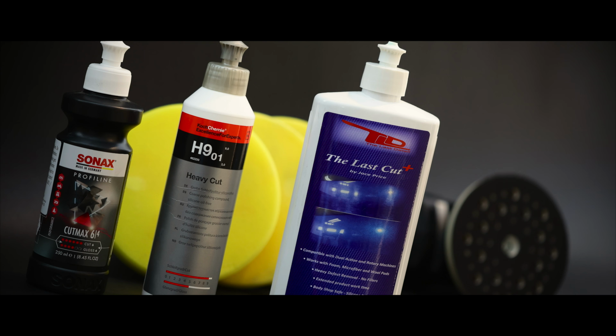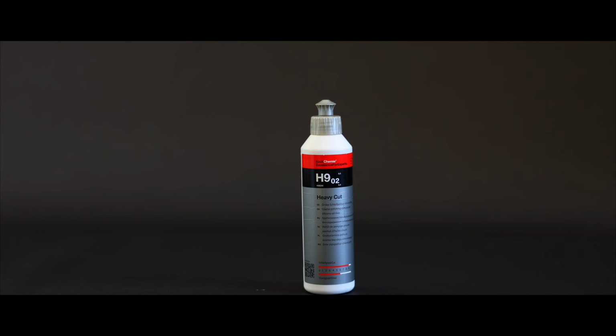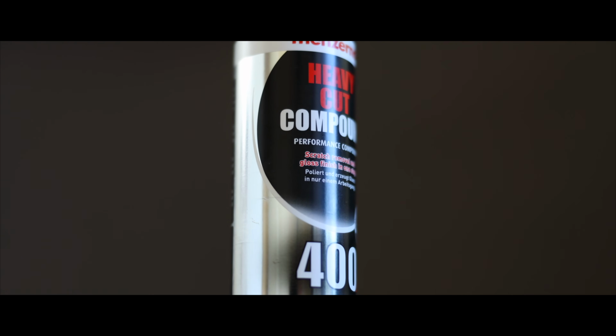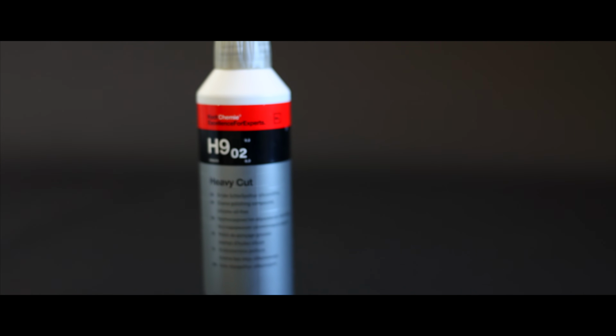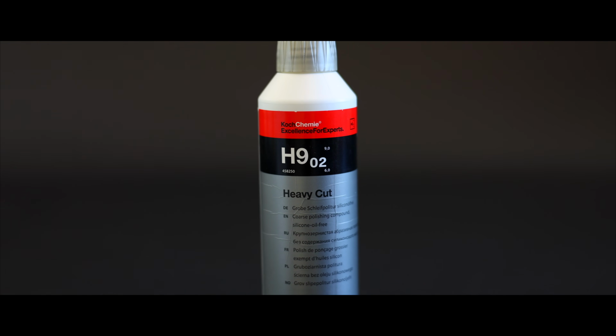I did review Koch Chemie H901 a couple of years ago and I certainly still liked it. But H902 seems to have more cut, less dusting, potentially even a better finish, wipe off and more flexibility than its predecessor. Menzerna HCC400 is, has been and will always be an outstanding compound in my eyes. So for Koch Chemie H902 to do so well up against a compound legend speaks volumes to me.